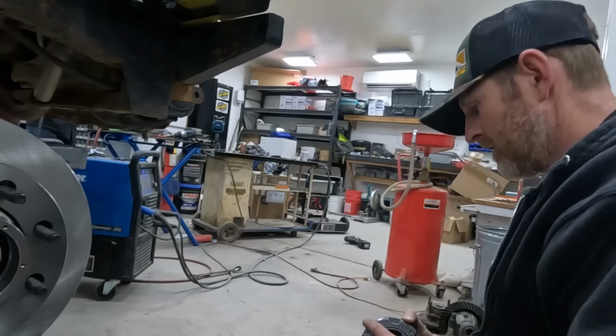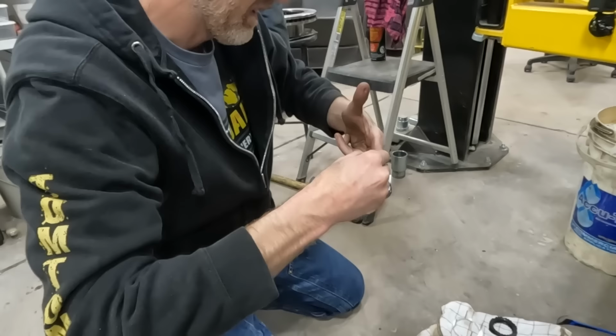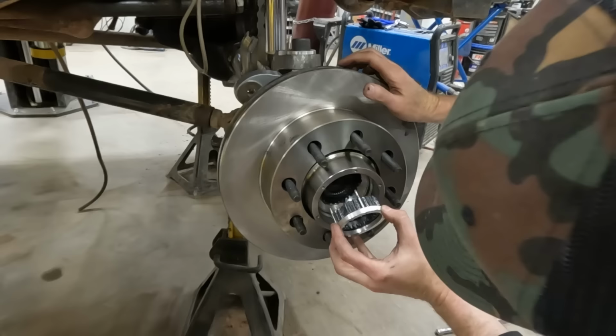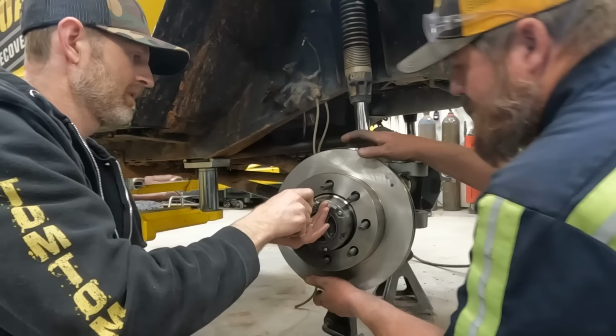We need this cap. With or without instructions, Tom? No instructions. Oh, they come with their own Molly grease? Yes. Black Molly? Yes. Looks used, huh? Okay, there it goes. Feels good. What does it say it is? Okay, it's freewheel.